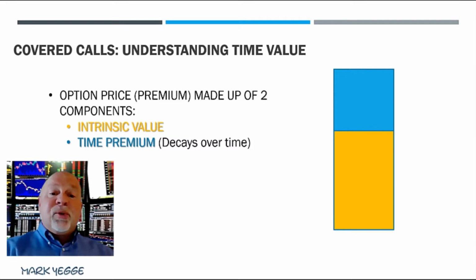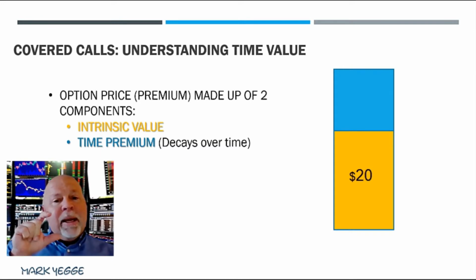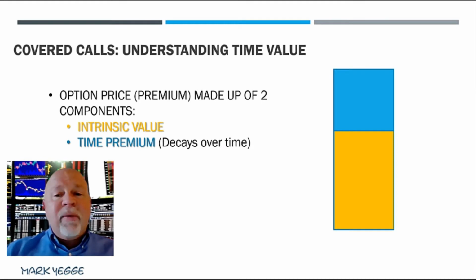And the intrinsic value just basically means how much that stock is in the money. If you have a stock at 100, but you have a strike price that's 80, well, that's $20 in the money, right? So that's a $20 intrinsic value, or protection amount, or in the money amount. It's called the intrinsic value. Any part over that, and there's always a little time premium in that, that's called the time premium. So anything over that is a time premium.